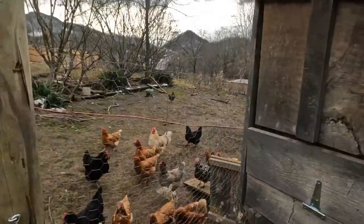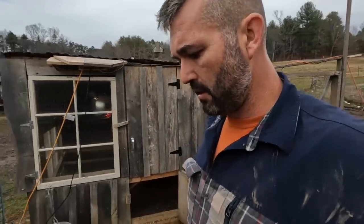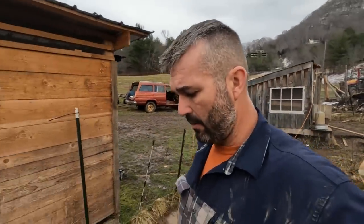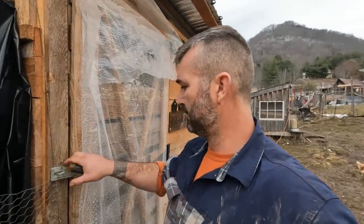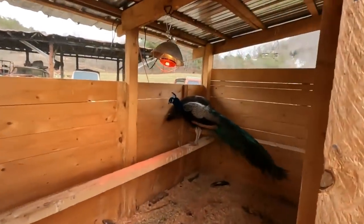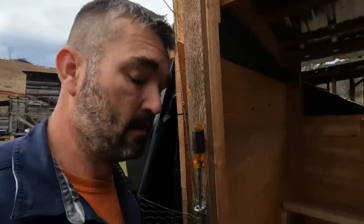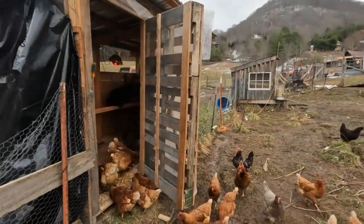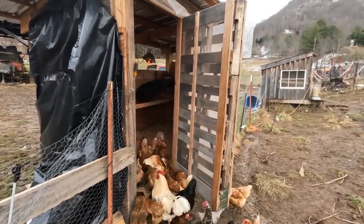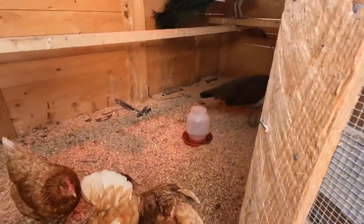So the chickens think they're about to get fed. Sorry, mamas, it's not time yet. Hey, ladies. So we're going to open the door and see if the peacocks are interested in trying to make their way out into their new home. Hey guys, pretty birds, pretty birds. Well, the chickens are quickly coming in here to make sure there's no food. Well, let's see what happens. Here, chickens.